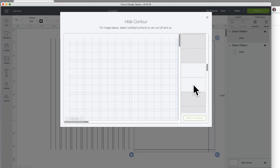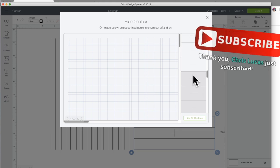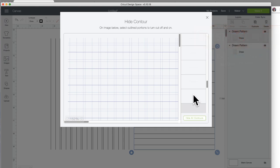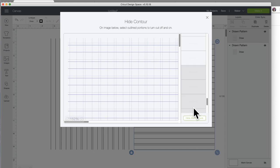Okay, we're down to one line, so we can't do it with no lines. So somebody was saying, oh, some of them would be pretty in rainbow colors. They would, and you can do that. There's lots of lines. Some of them don't have as many lines and it won't take as long.